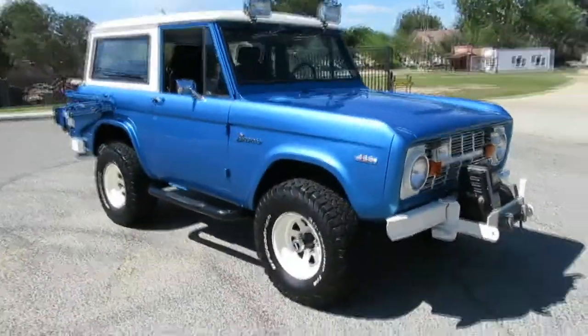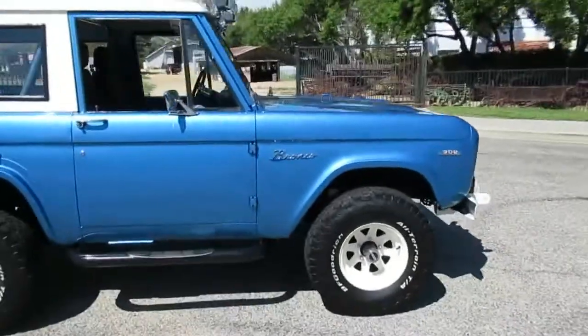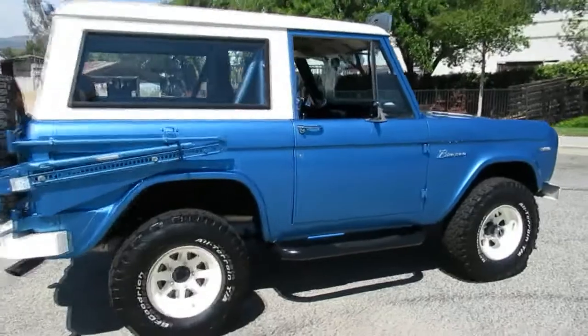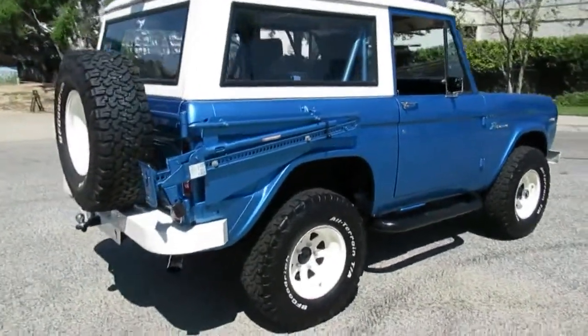All right, check out this really cool 1969 Ford Bronco. These are awesome vehicles, man. Take them off-roading, go to the snow, go to the sand, little short wheelbase. You know, for a small car, got a big motor, 302. This one's got some upgrades to it.